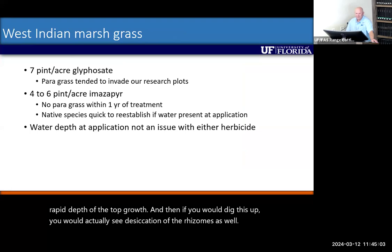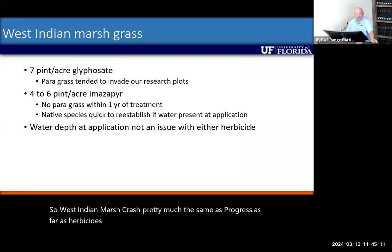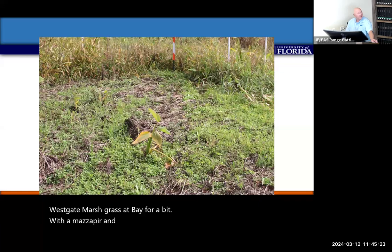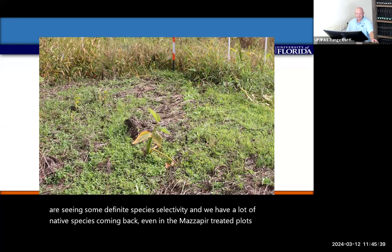So West Indian marsh grass is pretty much the same as crabgrass as far as herbicides go. We also saw the same thing with water. If you're able to burn this and flood it immediately, you can keep West Indian marsh grass at bay for a bit. With imazapyr, and you'll see this and some other data later on down the road, not today, we are seeing some definite species selectivity. We have a lot of native species coming back, even in imazapyr treated plots when it's applied during the wet season.